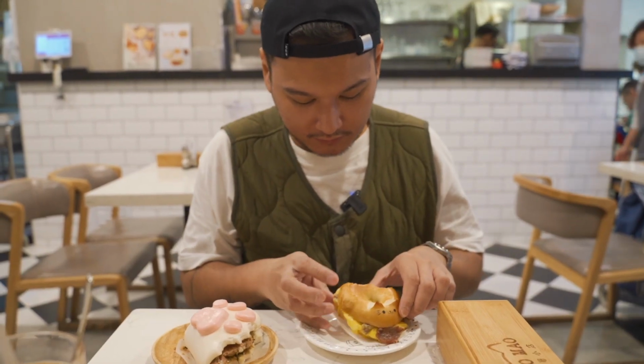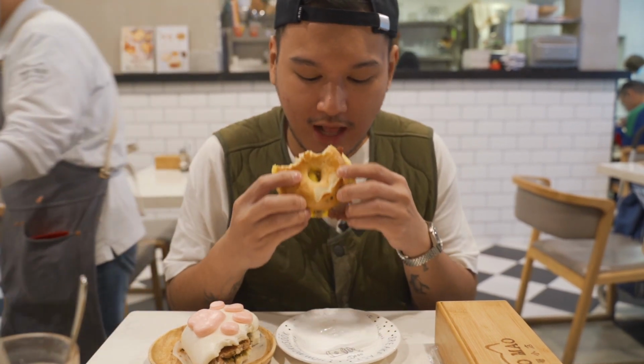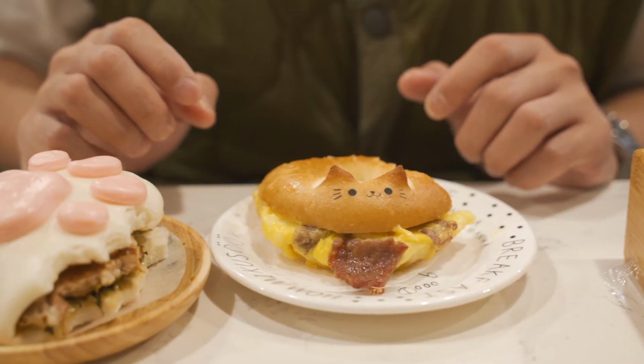Okay, let me try this bagel first. Let's see. Ooh, look at that. Not much beef in there, but it's super cheesy. Yeah, like you said, this is like breakfast food. Or afternoon tea. More like breakfast. I can imagine drinking hot coffee with this. Oozing cheese. That's all I can say, super cheesy.